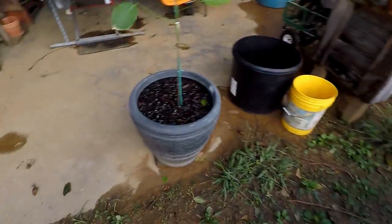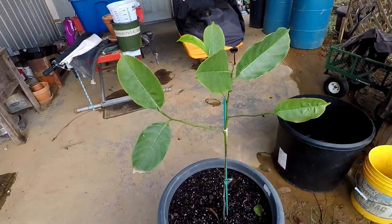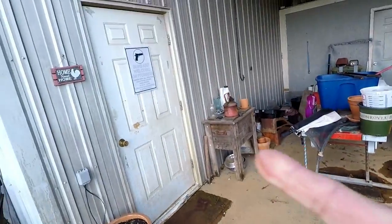So I have some preparations that I have to do over here. Looking at Cash, looks like he's chasing a rabbit or something. But I have a bunch of preparations that I need to do here. I need to take the jackfruit and get it into the shop to keep it protected.